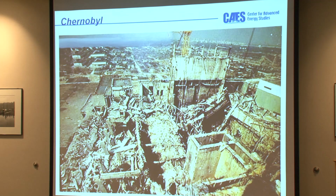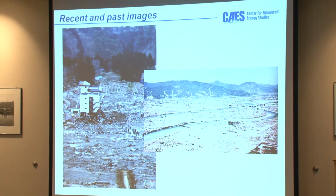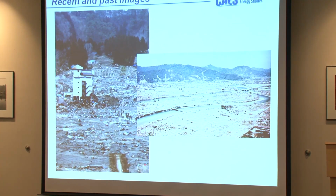Here's Chernobyl, an image. Here's an image from one of the inundated villages. This is probably a concrete structure that withstood the tsunami and the quake. This is not Fukushima. This is from Hiroshima. But in terms of the devastation and how it flattened everything, this is quite a different type of event, but it looks very similar. Just as a comparison.